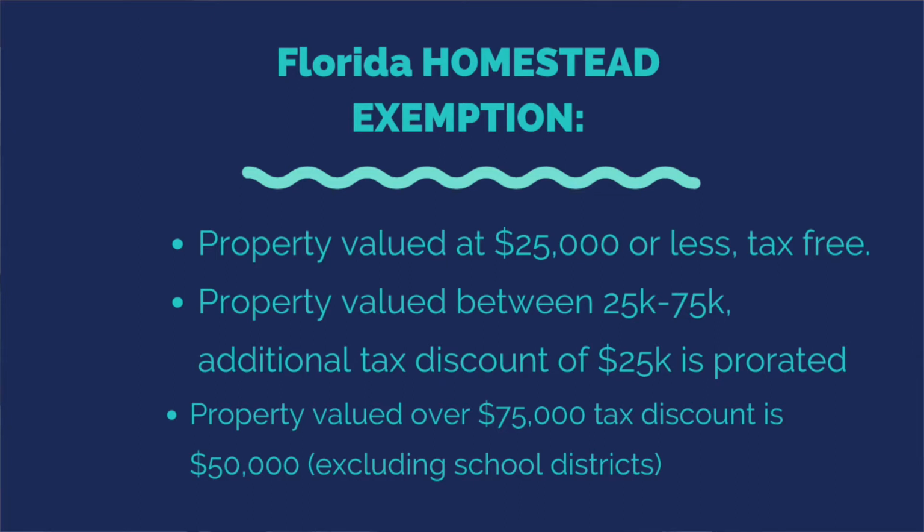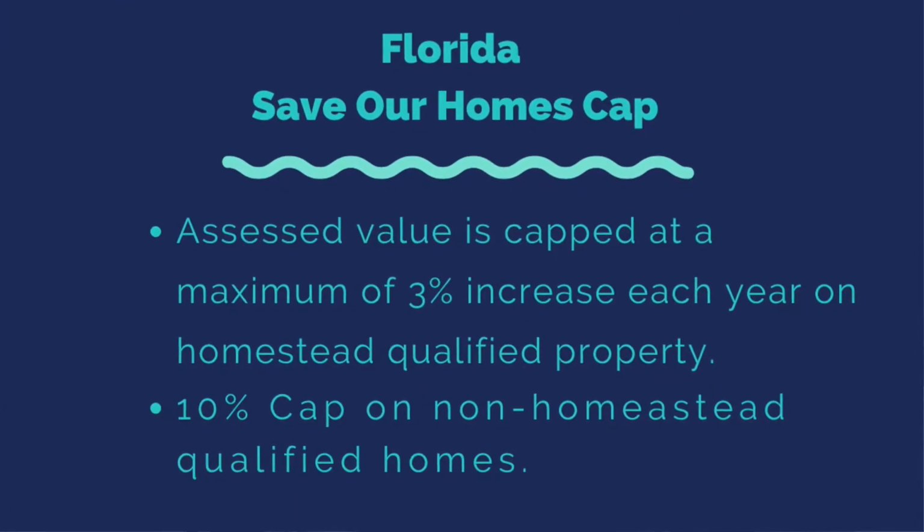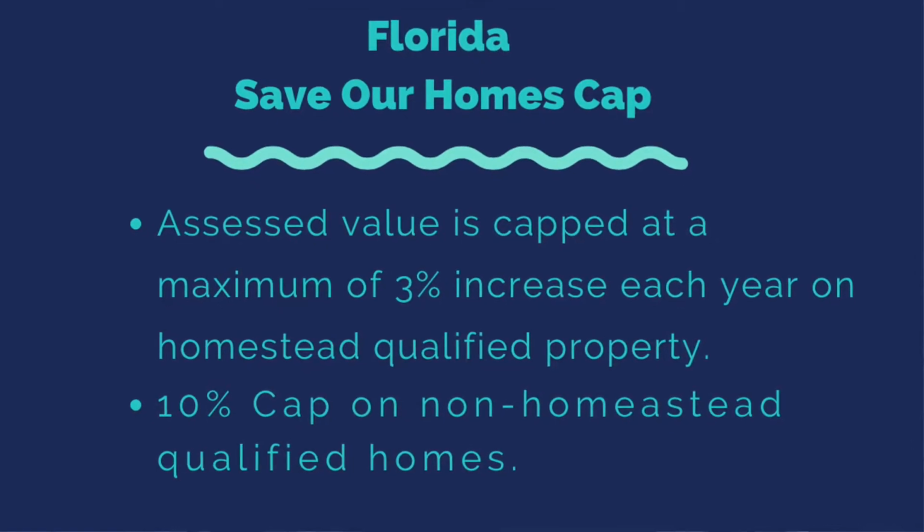If your property is valued at $75,000 or more, you will get the full $50,000 discount for most municipalities, with the exception of school districts. School districts do not allow that second $25,000 to be discounted for their assessment of the taxes. So not only are you getting the $50,000 deduction, but you're also getting capped at what they allow the tax assessor's office to value your property at. If your home is not homesteaded, they still cap it at 10%.